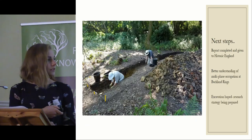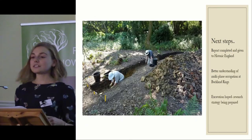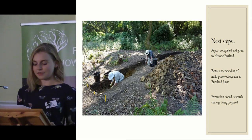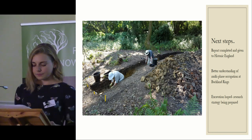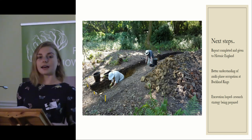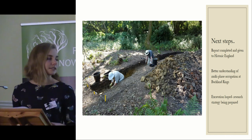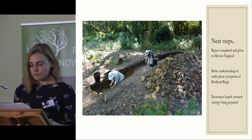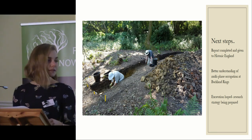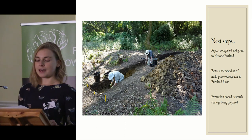And so for the next steps, I completed a report on the work we did and gave it to Historic England, so now they have that. The site looks like it's multi-phase, obviously, with the Neolithic and medieval pottery finds and stuff like that, and obviously it's Iron Age, so it'd be really good to find out more about what's going on there. And an excavation is hoped, and a research strategy is being prepared at the moment.